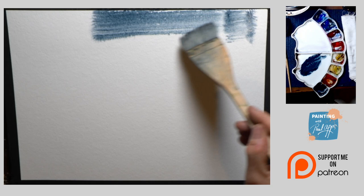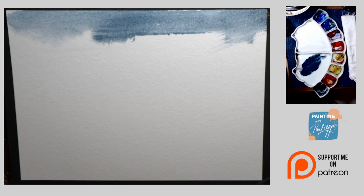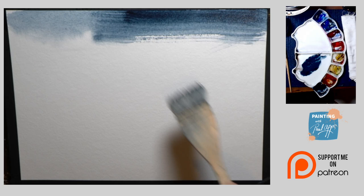But I'm just putting on a superficial layering of Payne's Grey, just starting to feel my way forward. I have no idea what I'm going to be doing, and how it's going to end up at this point. I am just merely feeling my way forward.